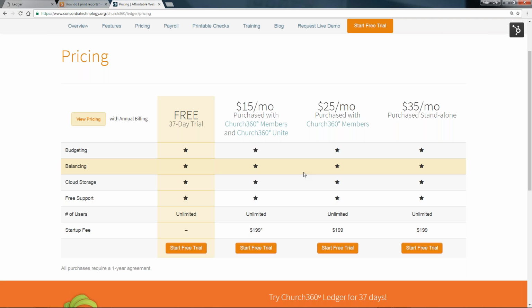So if you are a Church360 Members customer, which you see there, it's $25 a month or $275 a year. And that is for as many users as you need and as many transactions as you conduct. Basically, you get the whole package for that amount. Now, if you're also using our website builder, Church360 Unite, there's another $100 savings. If you're buying Ledger by itself, it's $375 a year, which again, in the marketplace is very low. And that's one of our key things, to try to keep the price as low as possible, because we know that churches certainly don't have unlimited income streams.